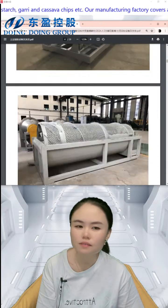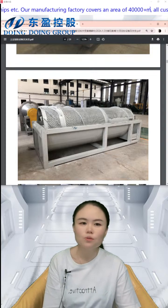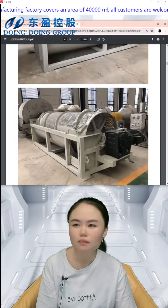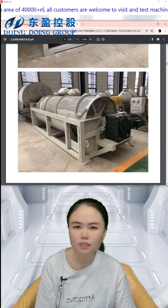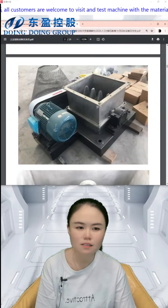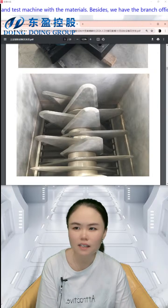After dry sieve cleaning, the next is the washing machine. For potato washing, we use this rotary washing machine. This is the rotary washing machine. After washing, the next is the cutting, to cut potatoes into small pieces by the cutting machine. This is the cutting machine, and these are the knives.